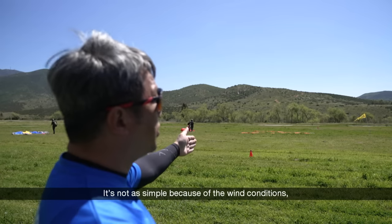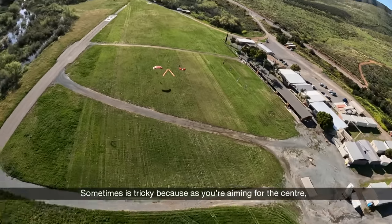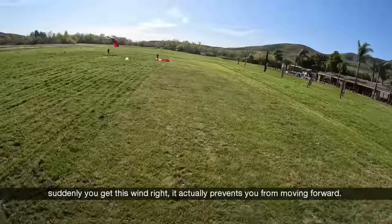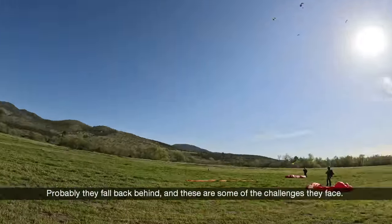It's not as simple because of the wind condition. It changes most of the time. Sometimes it's tricky because as you're aiming for the center, suddenly you get this wind, right? It actually prevents you from moving forward. Probably they fall back behind. And these are some of the challenges they face.